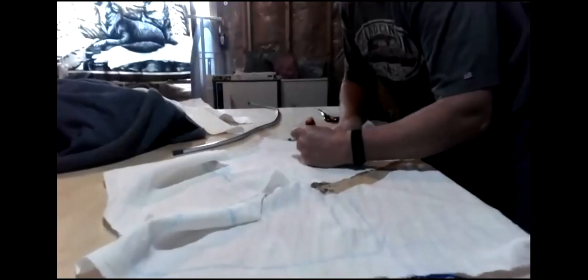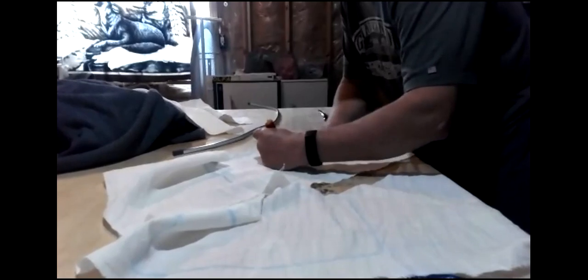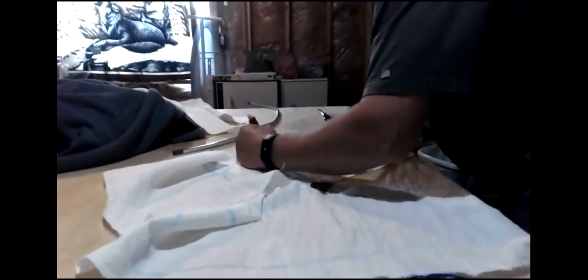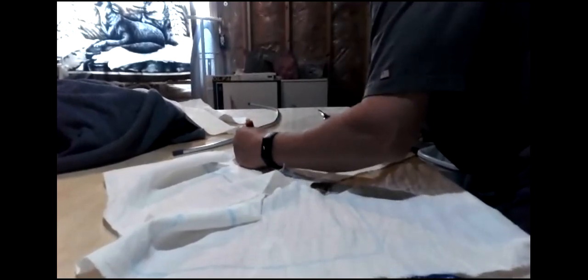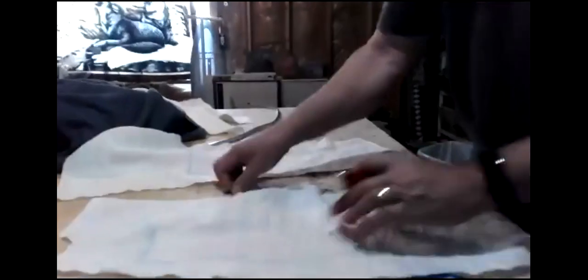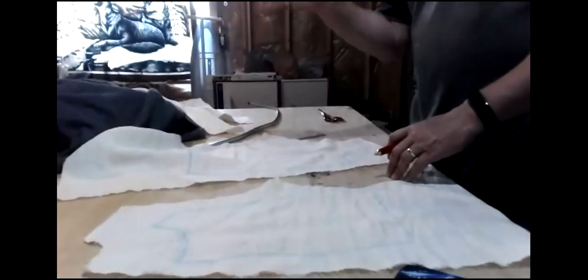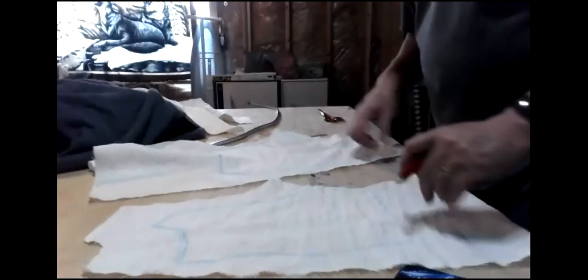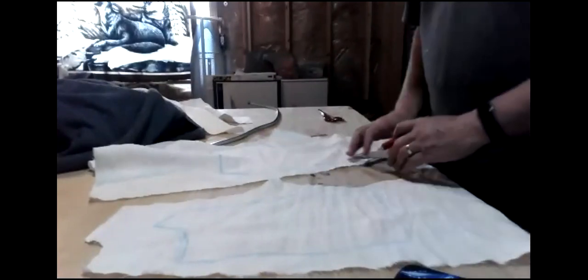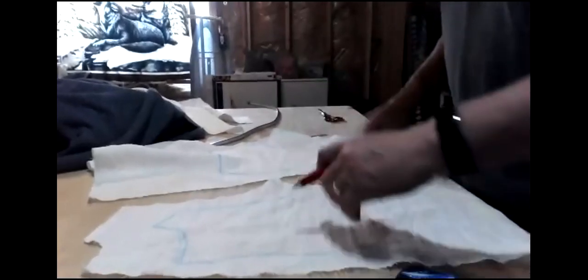I probably should have done the other one because I like this line better. So as I'm looking at these, the front and the back here, the arms I have on the back piece, one is much more pronounced than the other. So it's just got a better curve to it. So I probably would have wanted to use that as the primary and transfer the other one over the top, but I already drew the lines on there, so we will make it all work.